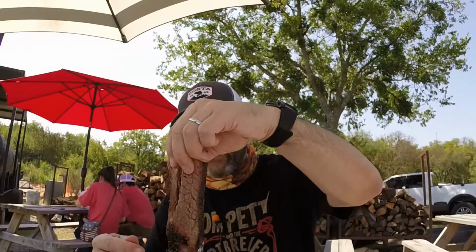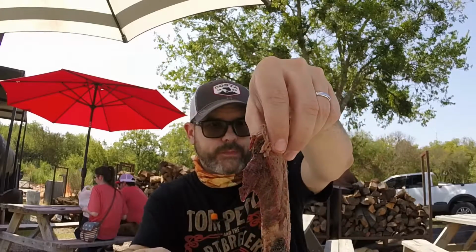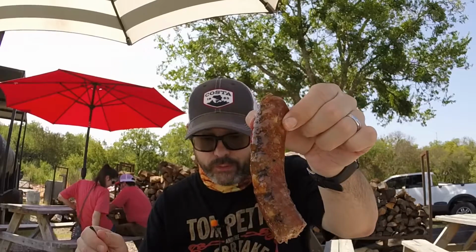Let me see if I can pick this other one up so I can show you how big it is. Yeah, here we go. Look at that. That's just one slice, and you can see it's a 1/2 inch thick. And then these sausages are about 1/4 pound. I've already taken 2 bites out of this one. I think that's heavier than 1/4 pound too. And then the sides are big.